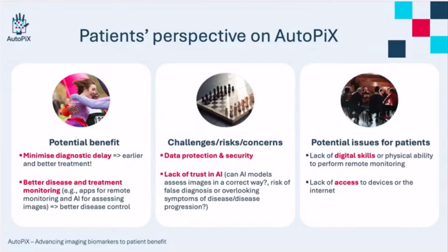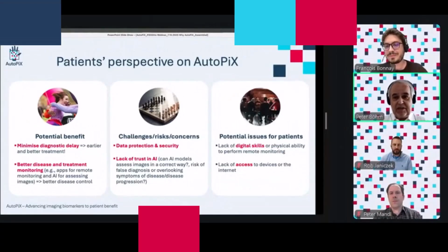One last point I want to mention is not on the slide, but we patients gave a lot of data in this project, in AutoPiX. How can we get information about what happened with this, information about the results of AutoPiX when it ends? Will there be a presentation of the results in a lay-understandable, patient-understandable way? And how can we access it? Will there be, for instance, a homepage for the lay public and for patients to see what happened with the studies and with all this data? What are the results? What are the outcomes? This is also a question of interest for patients. And now I will hand back to François.